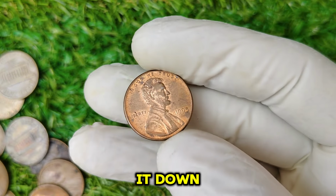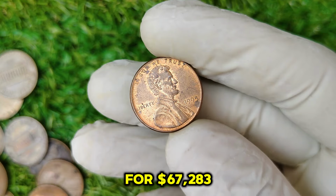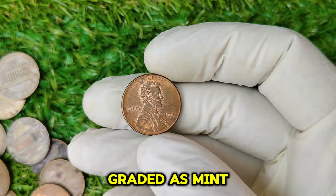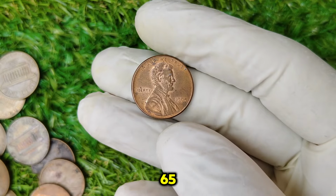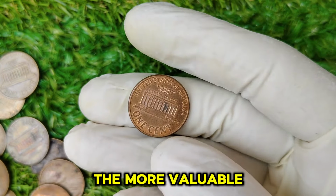Let's break it down. 1. Condition. The penny that sold for $67,283 was in almost perfect condition, graded as mint state 68 red. Coin grading scales range from 1 to 70, and anything above 65 is considered extremely high quality. The more pristine the coin, the more valuable it is.